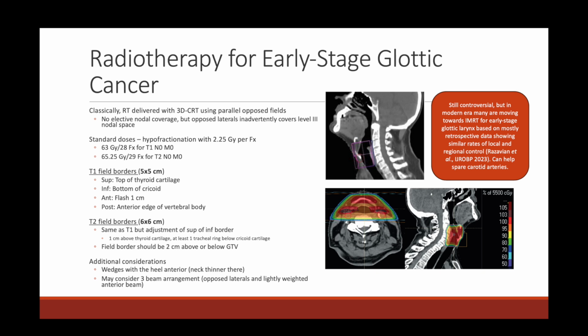When we use these parallel opposed fields, we typically simulate patients with their chin extended as much as possible because what that does is it allows us to create a box around the larynx and avoid having our radiation beam go through their chin. So we still simulate them in a mask. We just ask them to kind of hyperextend their neck so that their chin is out of the field. When we do these parallel opposed fields, we're not really intentionally covering any elective nodes, but when we use the opposed laterals, we end up inadvertently covering the level 3 nodal space.